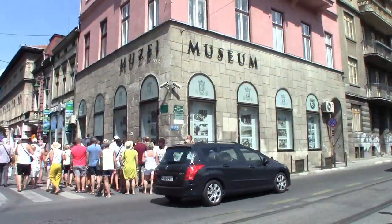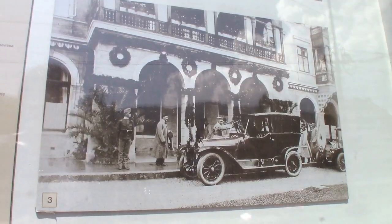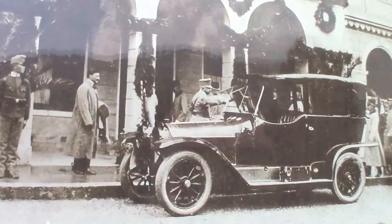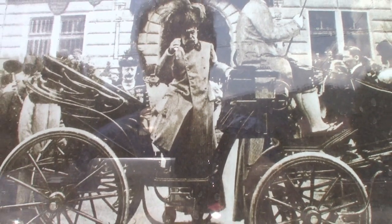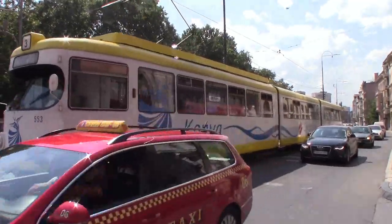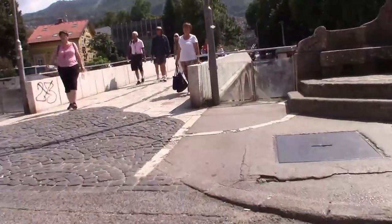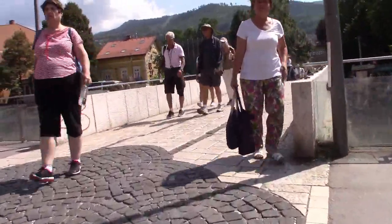At the intersection of the assassination is the Sarajevo Museum, showcasing life in the city up to the end of World War I. Here's a photo of the Archduke Franz Ferdinand moments before his assassination. The Sarajevo Museum is a natural starting point to the hike towards Mount Trebevic.